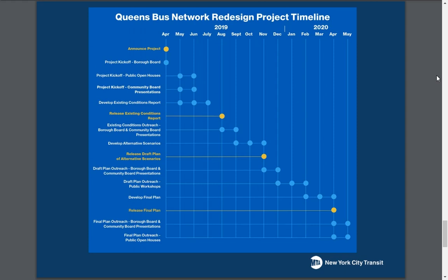plan. And last but not least, in April and in May, you got the final plan outreach, board president, community board presentations, and the final plan outreach for public open houses. Okay, so for release draft plan of alternate scenarios and release final plan, you got in November 2019 as well as in April 2020.